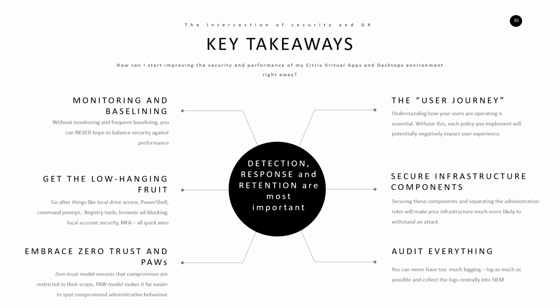Things like zero trust environments and privileged access workstations are really worth adopting, because these are becoming more and more security standards. Do all of that securing of your infrastructure components that Dave taught you through, to make sure you get that separation of duty and separation of privileges that helps you out there.